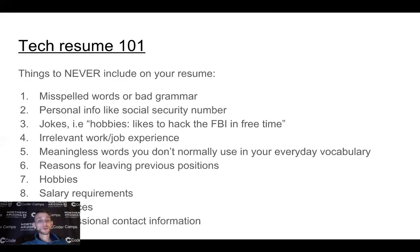Number 8, never include salary requirements. Okay, although they might ask you this on a job application or in an interview, right? Don't put that on your resume, because it comes off as you're really just kind of there for the money and you don't believe in the mission of the company, or going beyond just the regular 9 to 5, right? And they want to believe you're there for a bigger purpose. So that being said, leave the salary requirements off the resume.